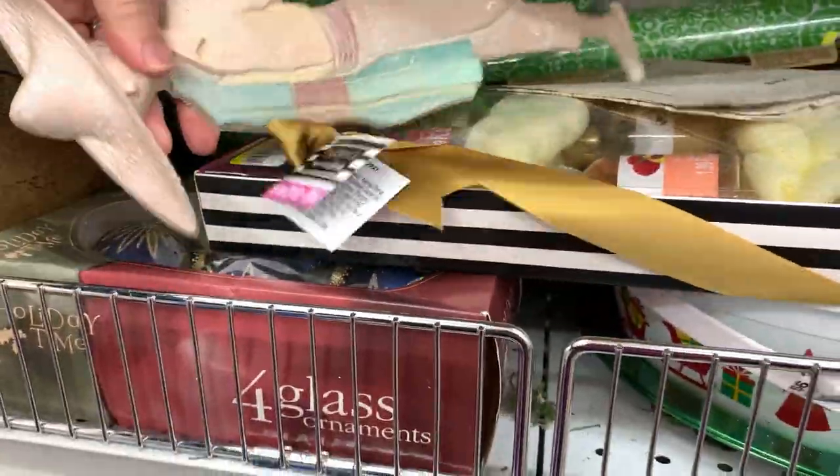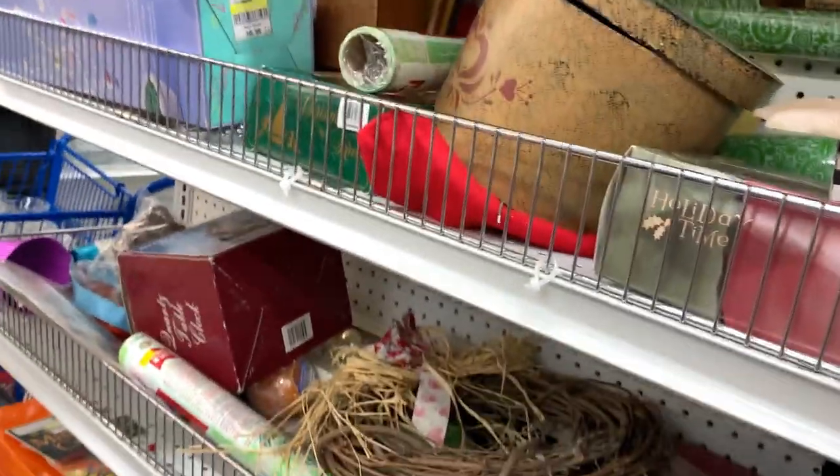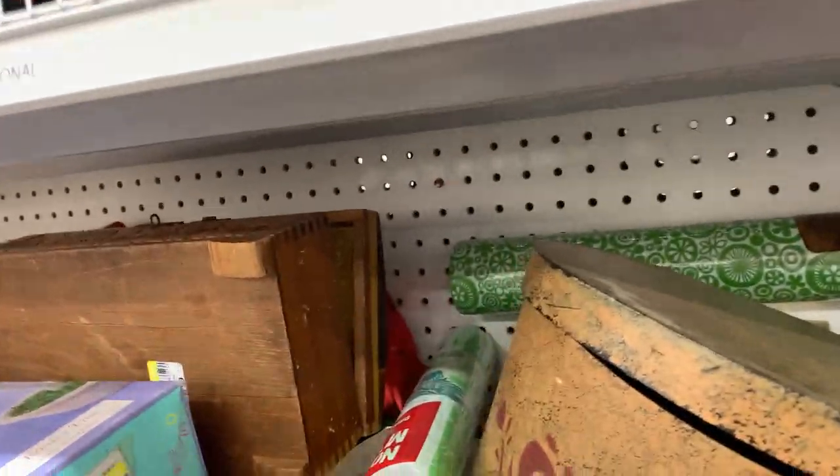Oh, rolling. Did you find another kitty? No, not yet. Still looking. Ooh, ooh, ooh. No, it was rolling towards me.